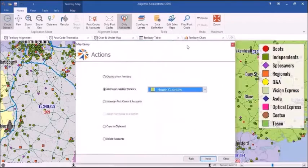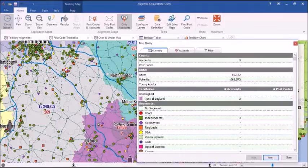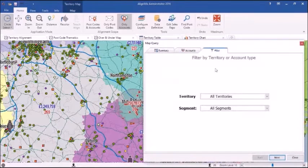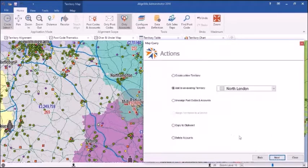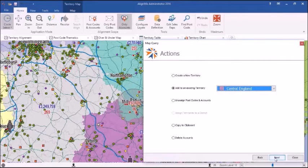Let me just make sure I get this right. This territory here is Central England. That's what threw me off. All right, let's do that again. Filter, territories. I want East Midlands. I'd like all independents. Add to Central England. Why isn't it showing up? Central England down there at the bottom.